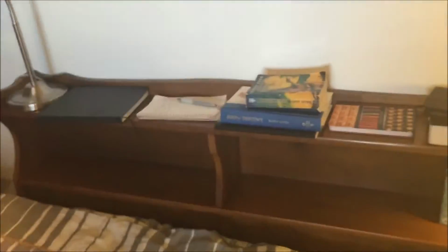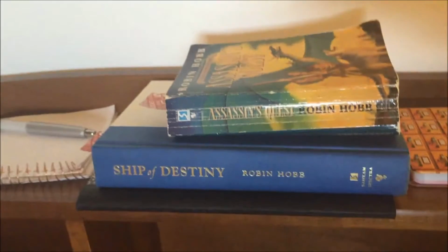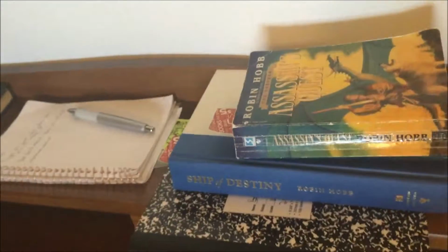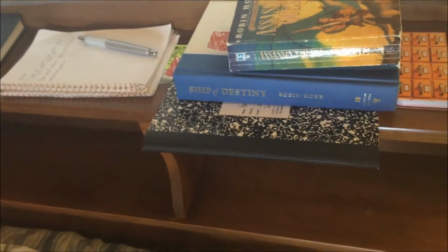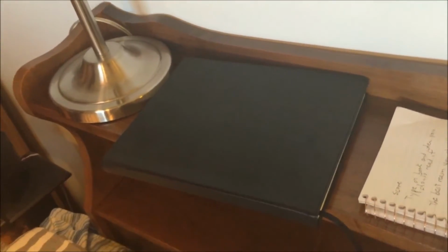First off, this is my current reading area. This is my headboard on my bed. And these are the books I'm currently reading. So I'm currently reading Ship of Destiny and Assassin's Quest. Underneath that is my little composition book that I put all the books that I read. So I keep a list of the books I read. I've started that since last year. This is my quote journal. I put all the cool quotes that I find in books in the quote journal. I just started that not too long ago. And there's my Nook, and there's my Bible.